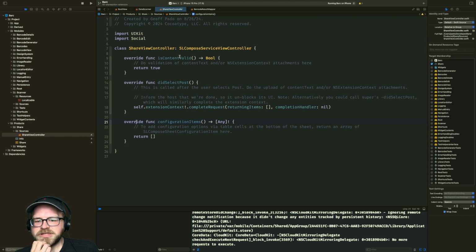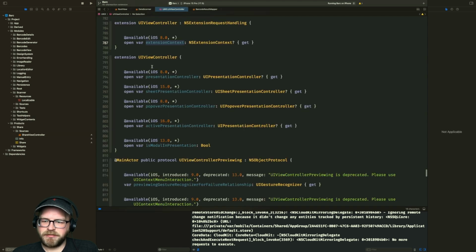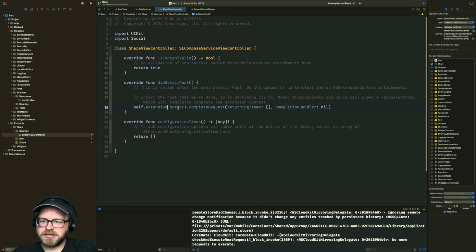All right. So we extension context. What is this on? Is this on NSViewController? That might be a problem for us. Okay, good, it is. Sorry, not NSViewController. What am I talking about? UIViewController.